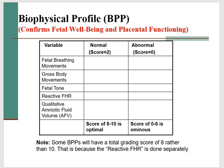A reactive fetal heart rate, also usually some facilities will simply say a non-stress test. Non-stress test is reactive. I know that my heart rate is getting the oxygen that it needs. Last but not least, I am taking a quick estimation via ultrasound of how much amniotic fluid there is. This isn't a measurement of amniotic fluid. It's just a quick look to see if it's there or not.